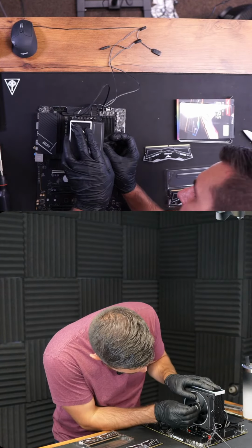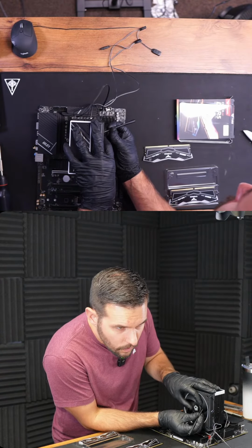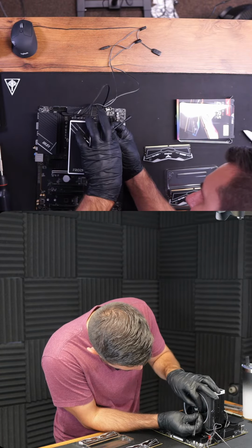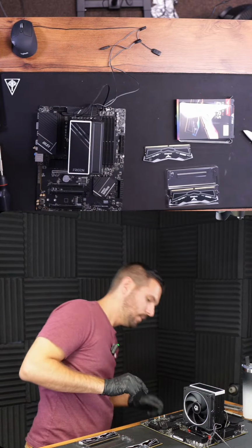Does this have a thing on that? Hold on. Yeah, it does. There we go. Protective plastic. There's peel number 3. Okay, got that.